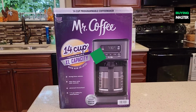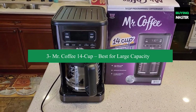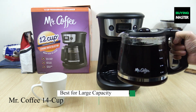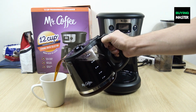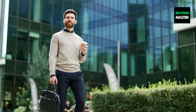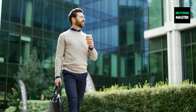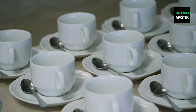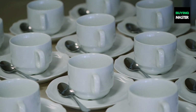Number 3, the Mr. Coffee 14 Cup, best for large capacity. The Mr. Coffee 14 Cup programmable coffee maker is a fantastic pick for anyone who needs a high-capacity brewer to start the day off right. Whether you're serving a household of coffee lovers or just need a bigger pot to keep you fueled, this coffee maker steps up with its generous 14-cup capability.